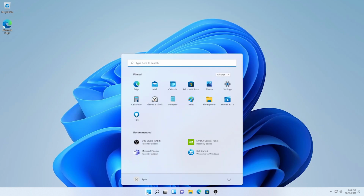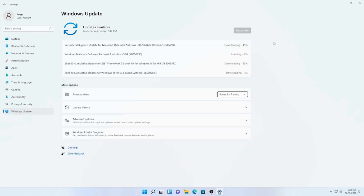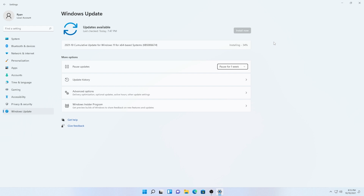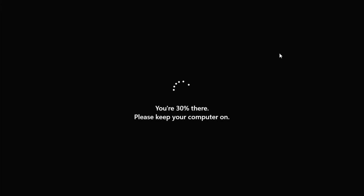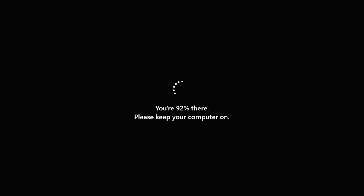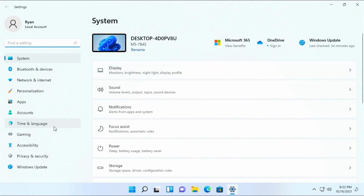Okay, now click on the Windows icon and go to Settings. Click on Windows Updates. So as you can see, there are updates available, so I'm just gonna download them. And once the download is complete, I'm gonna restart the system, so enjoy the montage. After restarting the system, go back to the Windows updates, and now you can see that your system is up to date.